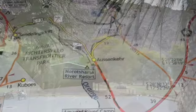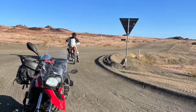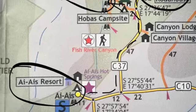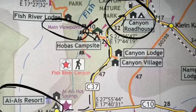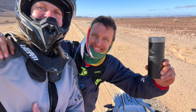Our first night stay was going to be at Ais Hot Springs, where we had a peaceful night. The next day we headed up the C37 to go have a look at the Fish River Canyon, but heavy corrugated gravel roads caused the nuts and bolts of the battery to come loose. Nothing that can't be fixed with a few basic tools.